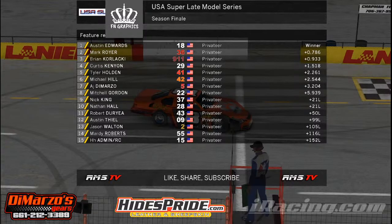Mark Royer second. Brian Korlacki third. Curtis Kenyon fourth. Tyler Holden in fifth position. Michael Hill sixth. AJ DiMarzo seventh position. In eighth, we have Michael Gordon. Nick King in ninth. Nathan Hall rounds out the top 10, followed by Robert Duryea in 11th. Austin Teal 12th. Jason Walton 13th position. Marty Robert rounds out the field in 14th.